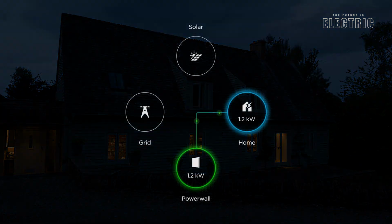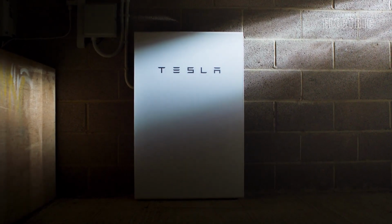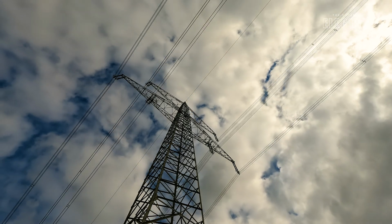Now, there's more to it than that, right? That shiny white box represents energy freedom. For years, we've relied on the grid as our main source of electricity. But with solar panels and a battery, that flips the other way around, and the grid actually becomes your backup supply.